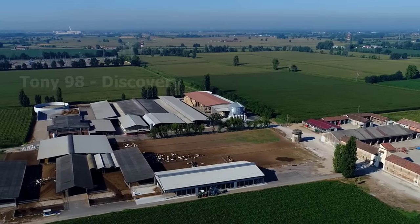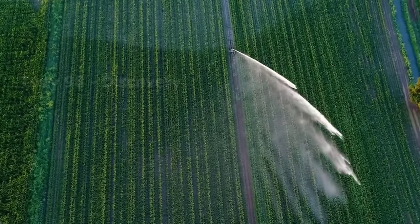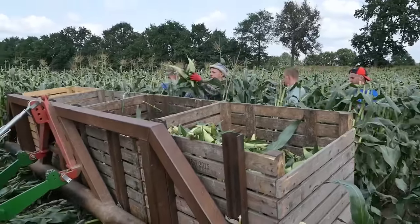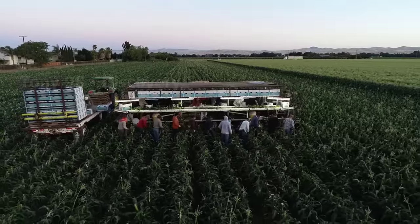Hello everyone. Today we are going to the fields of sweet corn in Florida and Washington State of the United States. Here we will see how the farmers here cultivate and harvest billions of sweet corn.